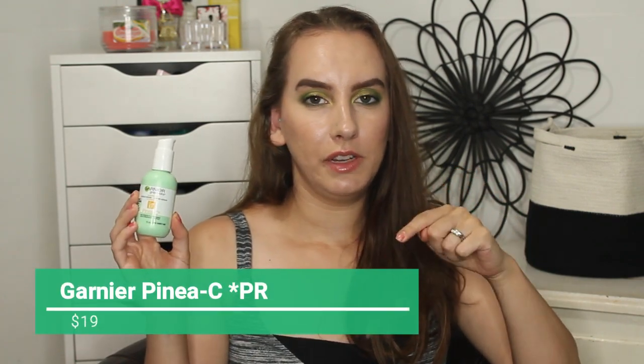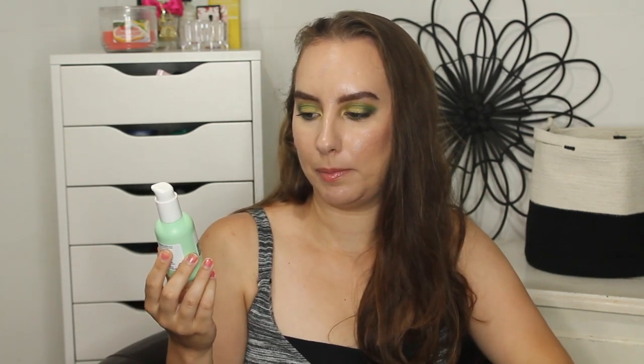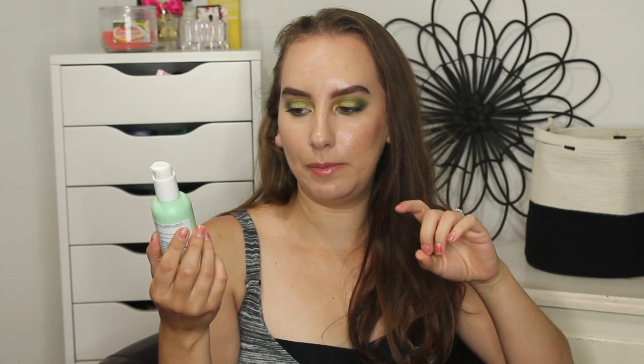Another moisturizer I really, really enjoyed, this was sent to me from Garnier through Influencer last year. This is the Garnier Brightening Serum Cream, the Pina C. It has vitamin C and pineapple. This was amazing. It also has broad spectrum SPF 30. This was wonderful for a morning moisturizer with SPF included. Very hydrating. Makeup went on top of it so nicely as well.